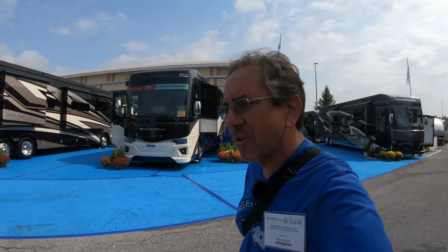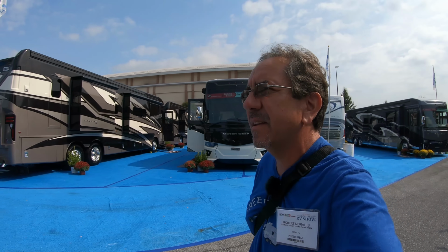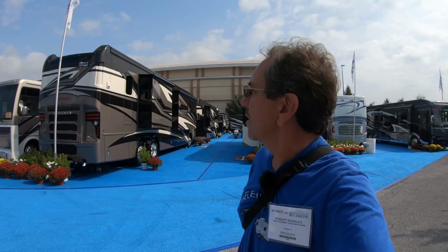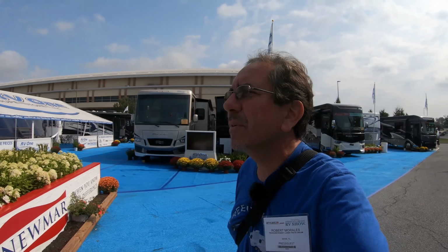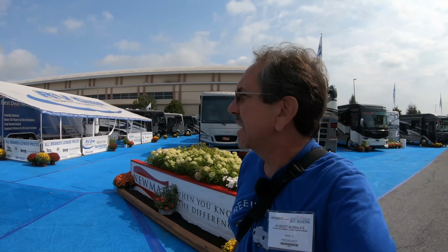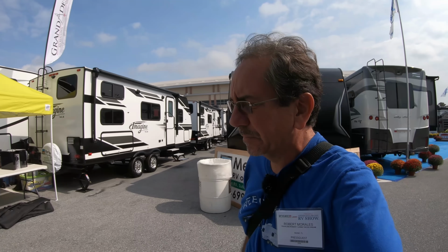Coming to you from the Hershey RV Show in Hershey, Pennsylvania, Hershey 2019, where we are getting our first look at the 2020 models. And the reason it is kind of empty here is because today is Industry Dealer Day, and it is nice because you get to see all the units without the crowds of the public days. And it's easier for me to show you guys what's going on here. So without further ado, let's start exploring the floor a little more and see what they have.